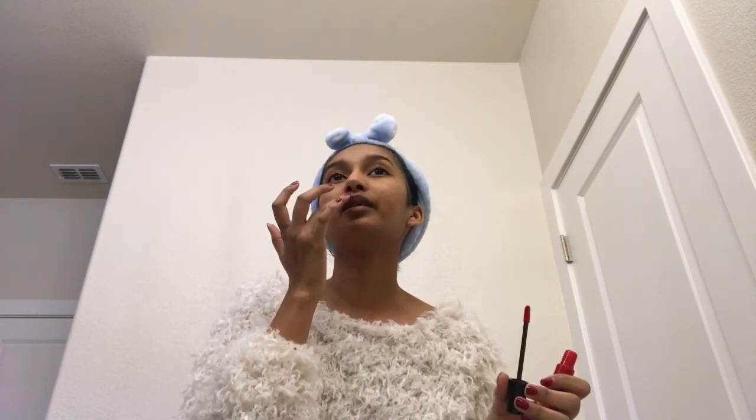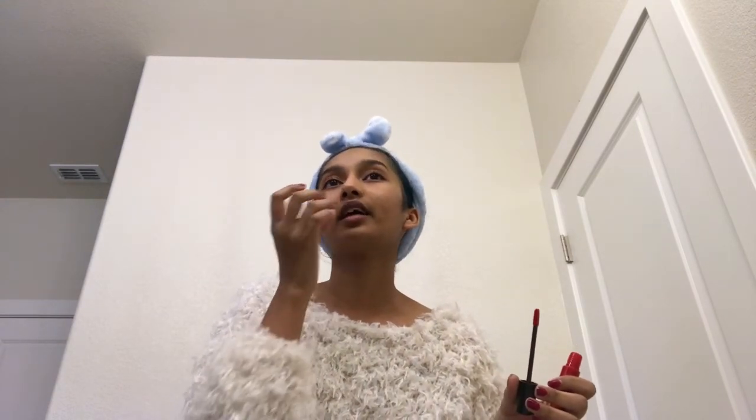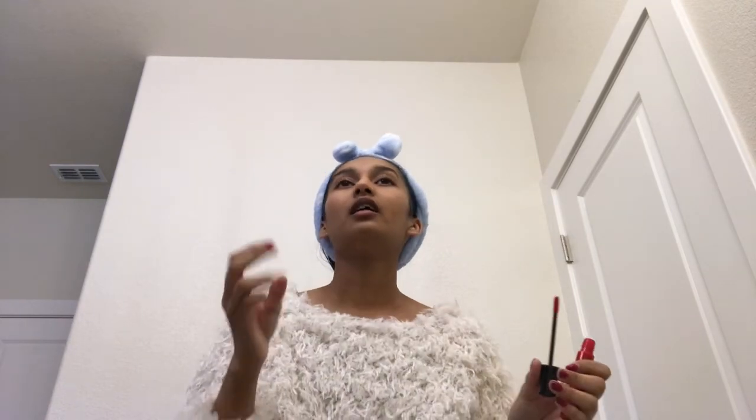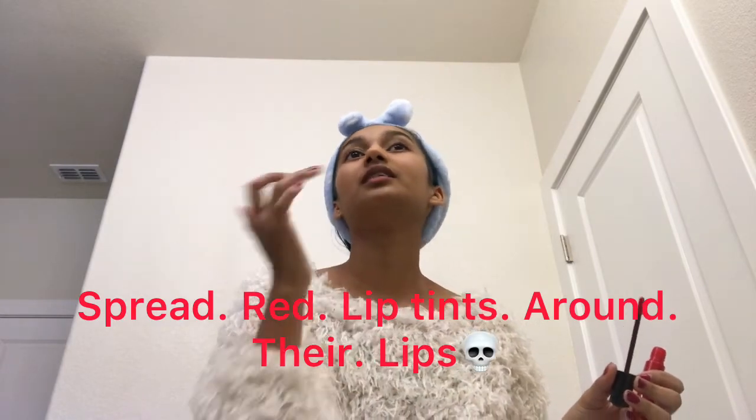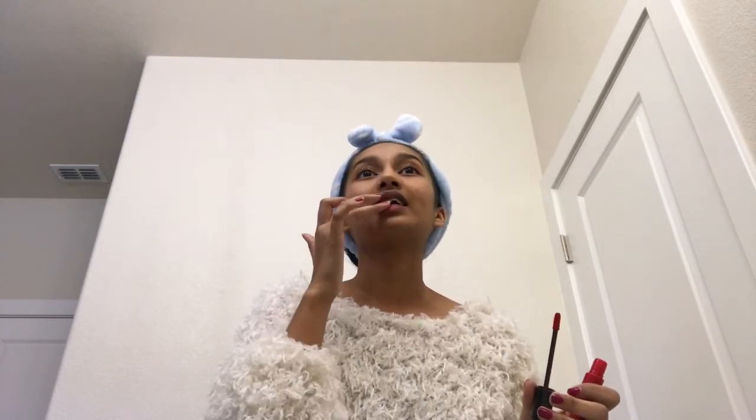But today I'm going to go for a red because if you see K-pop idols, they mostly have red on their lips. They pretty much don't have lip liner around their lips. They usually just put on foundation and then spread red lip tint around their lips. And I usually just tap this on because I found that this makes the process a bit nicer.